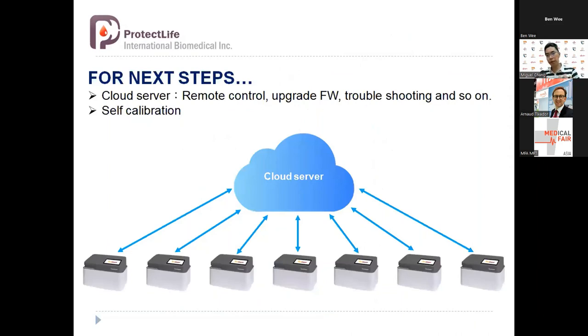The next step is that we'll be able to do firmware upgrades on a server, on a cloud. We'll also be able to do troubleshooting as long as the products are connected 24/7. So customers' and veterinarians' daily work is not affected. As long as the products are connected, we can just go in and do the updates and troubleshooting for them.